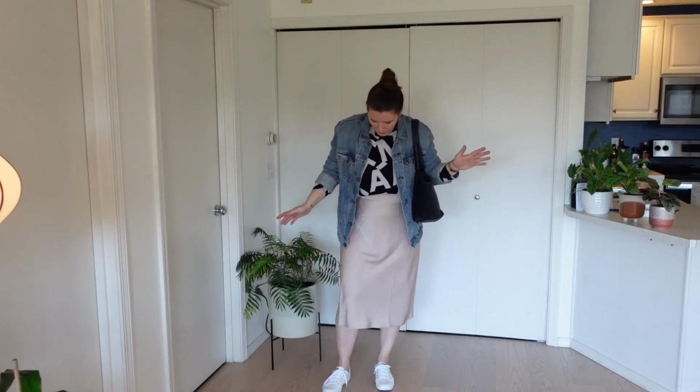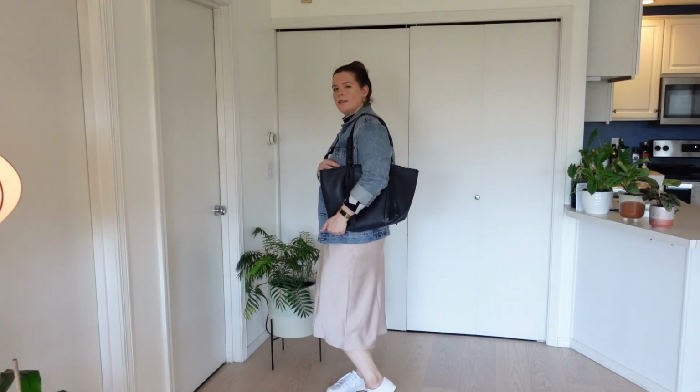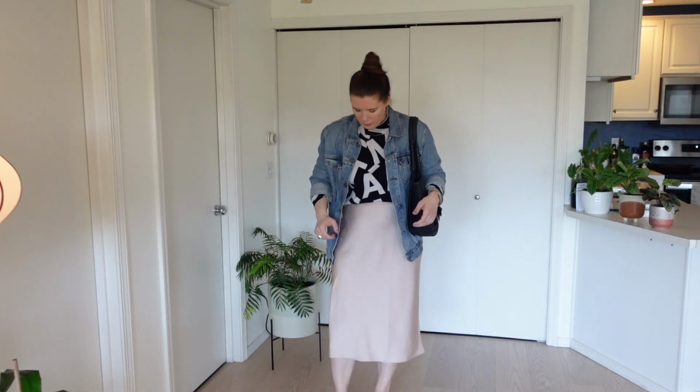feels like Kim does casual day in the office or weekend errands. I'll wear this any day of the week, anywhere. It's really easy and comfortable. This is an Anthropologie sweater I've had for a couple of years. Really fun, large print alphabet on it. All Saints tote bag, my everyday tote bag for work.